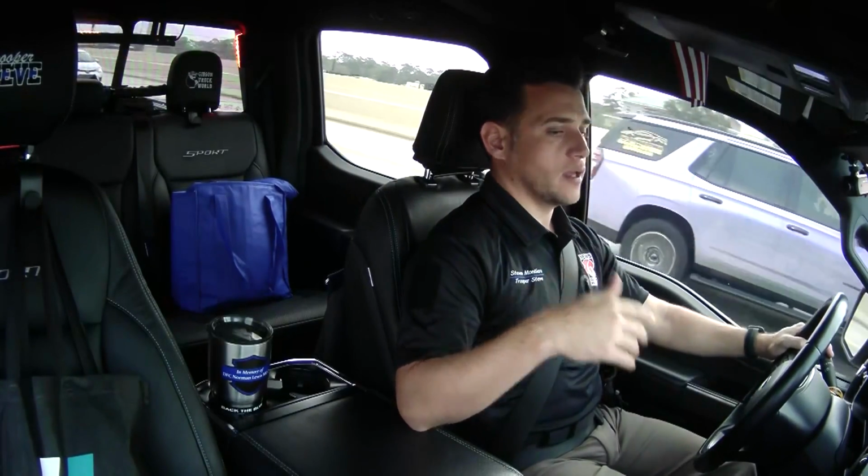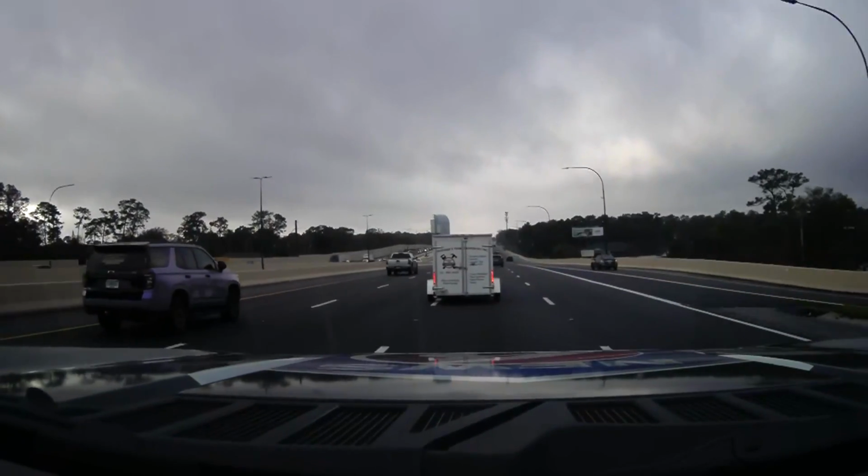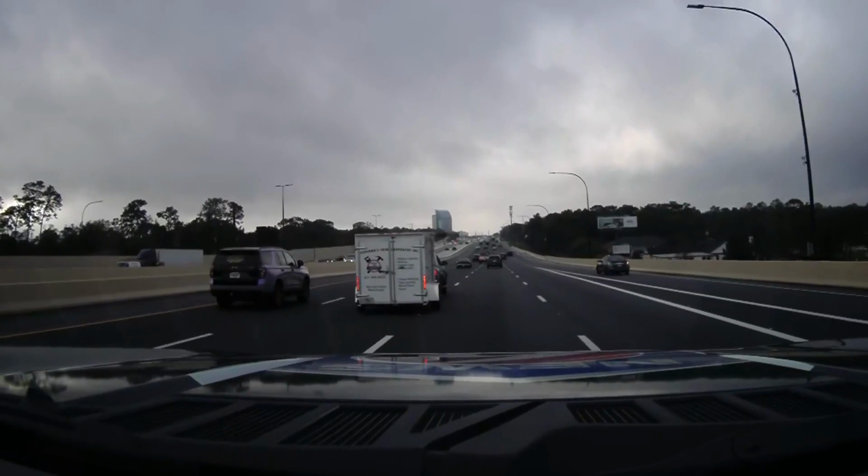So thank you, this car, for pulling right out in front of me for no reason. Look at this, multi-lane change for no reason.